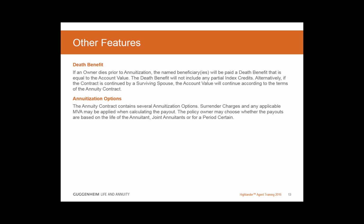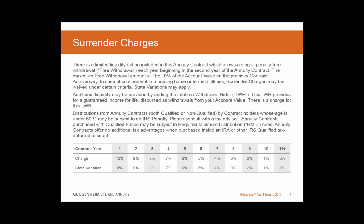Our death benefit on the Highlander is straightforward. It is just going to be the real account balance at that time that goes to the beneficiaries. We also do offer the annuitization options of 5 and 5, and we can really help out in doing that if they just choose to annuitize it and not have the rider.